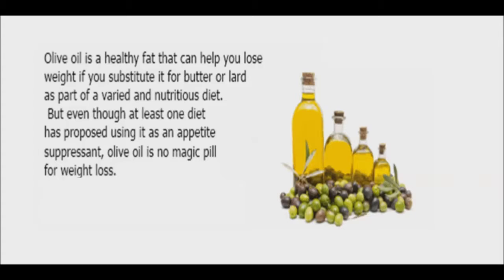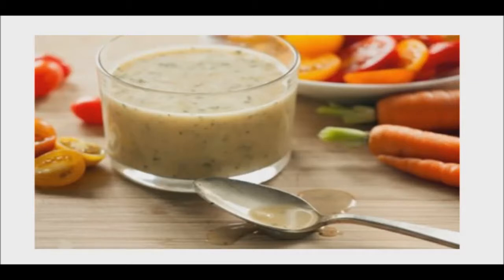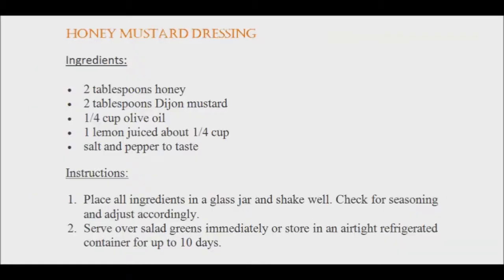This is a quick and simple honey mustard dressing recipe. It is sweet and full of tangy flavor. By adding mustard to the dressing, you are helping your body burn fat. Scientists at England's Oxford Polytechnic Institute found that eating 1 teaspoon of prepared mustard can boost the metabolism by up to 25%, for several hours after eating.